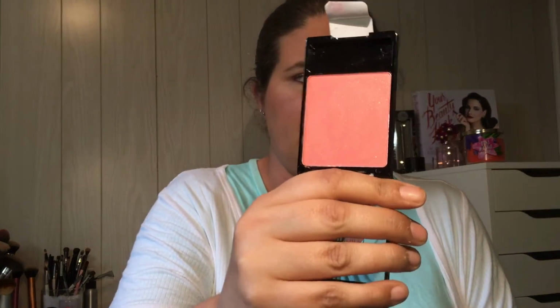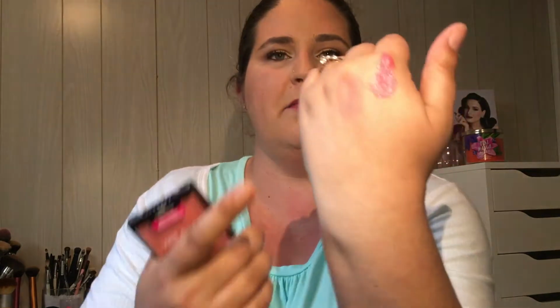I wanted to try some drugstore blushes, so I got one of these Wet n Wild Color Icons, and I got mine in the color Pearlescent Pink. I have not worn it. You guys can see, oh, it comes with stupid little brushes and everything. I wish they'd stop doing that. I'm not sure how much you can see, but it does have quite a bit of glitter in it. But when I swatch it, that glitter doesn't come off too bad.